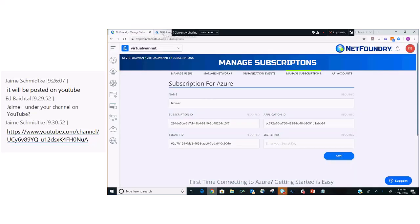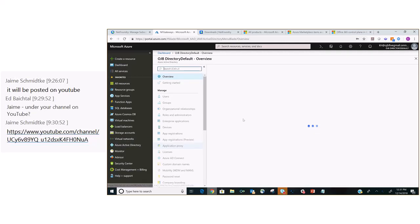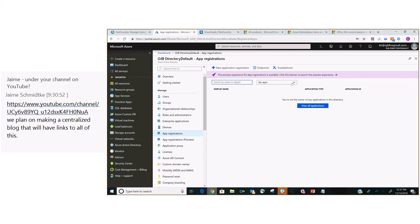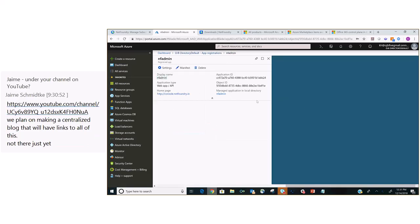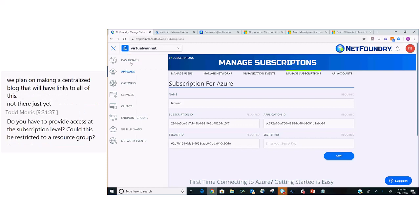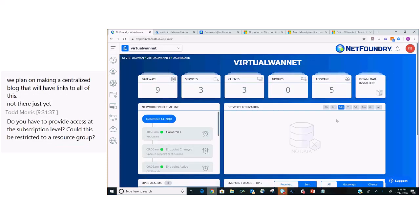And then I've also got, if I look at my Active Directory, and I look at my app registrations, and I look at all apps, I can look at my NF admin account, and that's where I get my application ID. So I would tie those things together for my subscription, and that would then allow me to start building out my connections to the virtual hub itself.